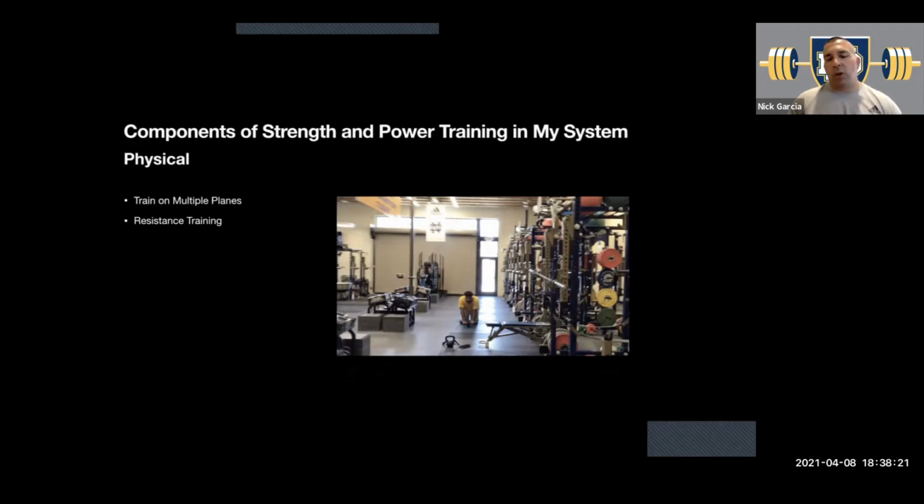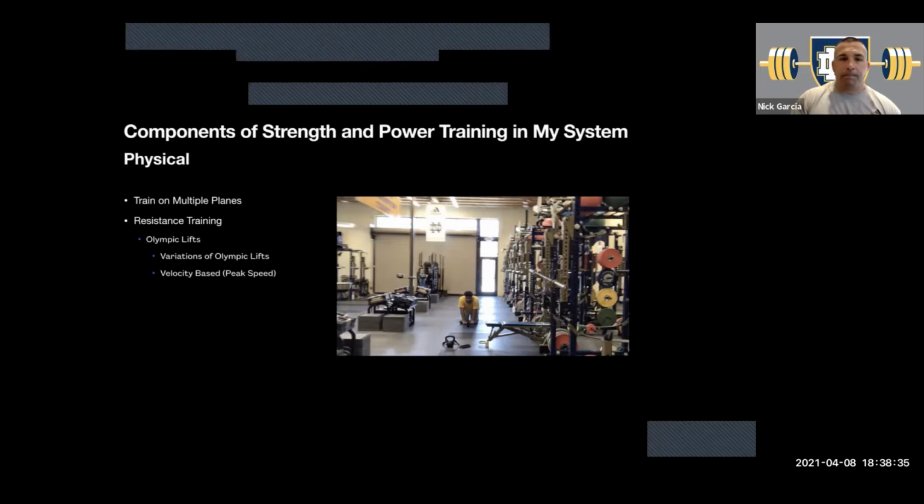Okay, resistance training is obviously a component. The Olympic lifts are part of the resistance training, or variations of the Olympic lifts. Velocity based, I'll talk a little bit about that. Most of our training takes place velocity based at this time.